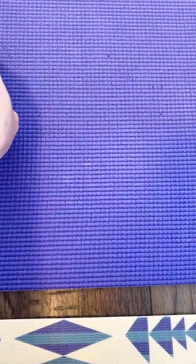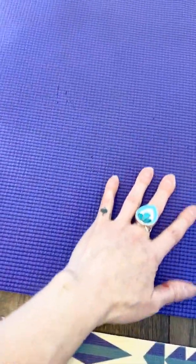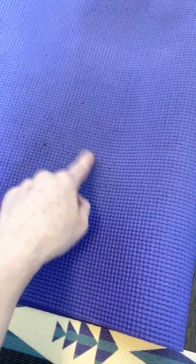You can see the wear and tear mostly where my hands are and where my feet are when I'm doing downward facing dog and planks. You can see on this side as well, it wears out pretty easily. So if you have one of these, it really was my favorite mat for a long time. And it just wears out.